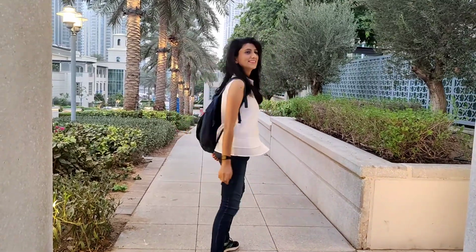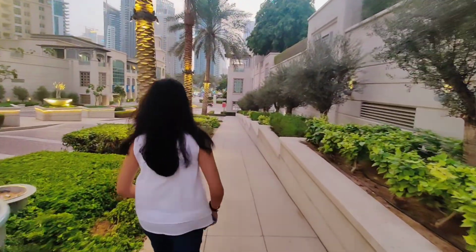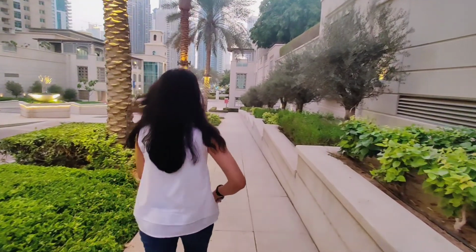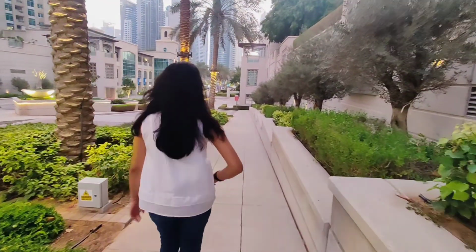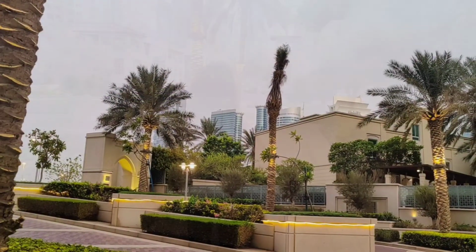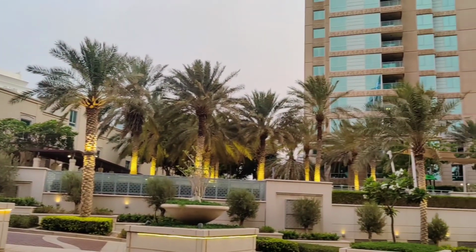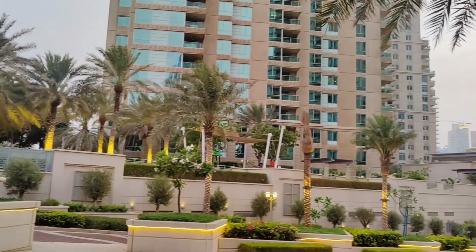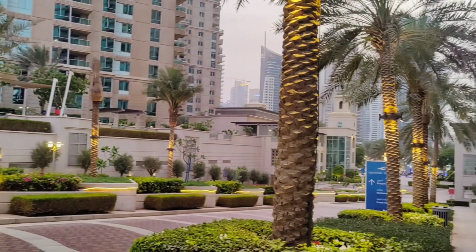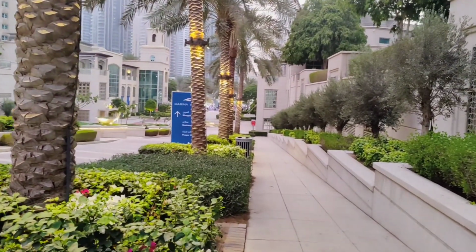Hey guys, we are at Dubai Marina. We are here just for the walk, so let's go with me. So we'll have a walk around this place and we'll show you how it is. At the entrance you can see the beautiful view of this greenery and palm trees.